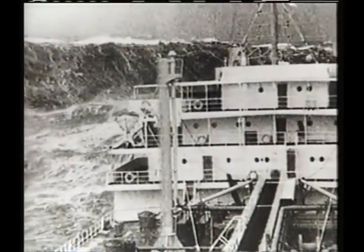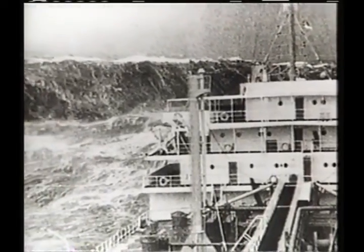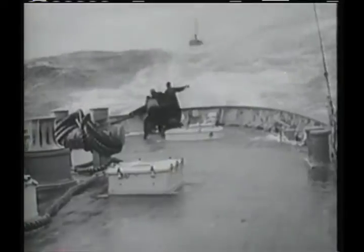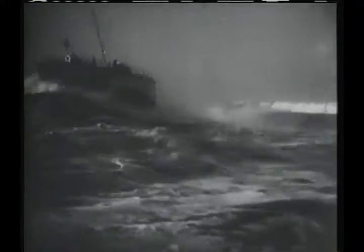For years, science has tried to explain the loss of this and other ships, and they've come up with some fascinating theories. One involves what are known as freak waves. These are gigantic ocean waves that seem to come out of nowhere and overtake a ship completely by surprise. There are so-called freak waves in the area of the Gulf Stream, and the main reasons for these waves are, first of all, the current and the winds. Generally in the Gulf Stream, when these storms come off the coast from the United States, they wind up causing the waves to be much larger than they should be.